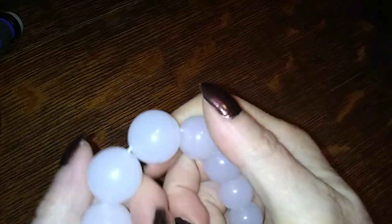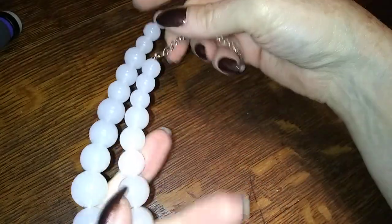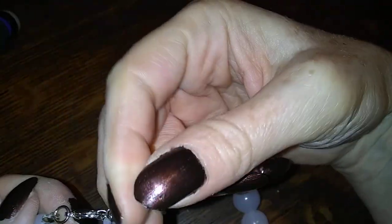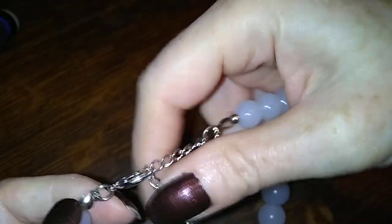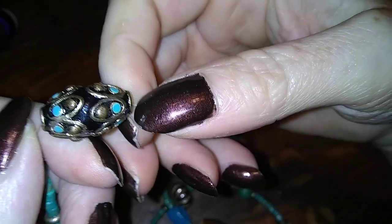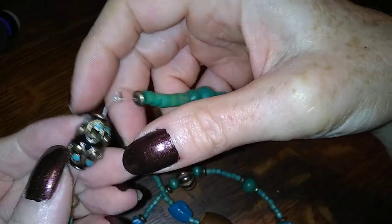And what's next? Here's one of these. Here's some very milky big plastic beads. Looks brand new. It's got a little doodly daddly on the end of it. Okay, what have we got next? Oh, that's a heavy bead. That is a bead that is really, really nice and really, really heavy.